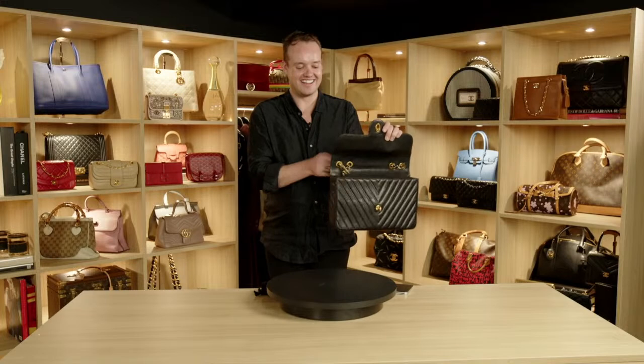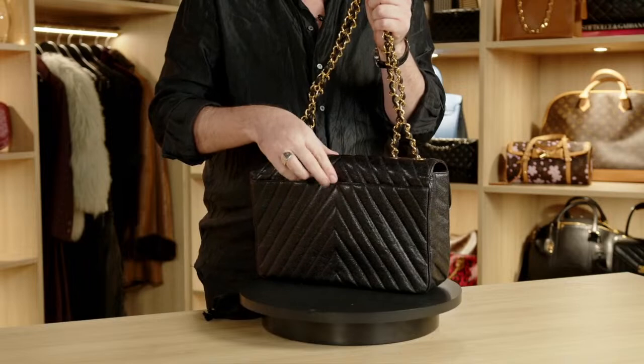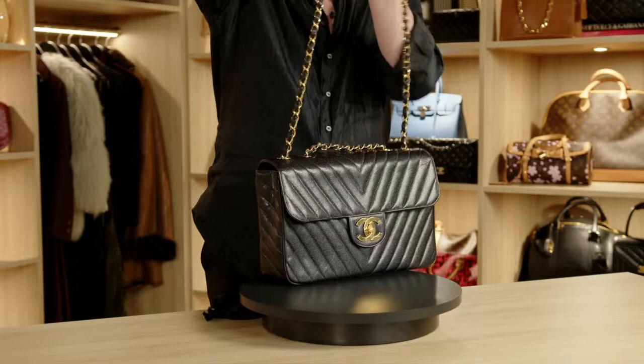Gorgeous item. Slip pocket in the back here, and I love it's a giant slip pocket. I put everything back there, like my phone, everything. Lines up perfectly. Beautiful CC turn lock here. And look, easily bring this down, just like that. Done and done. Throw it over your shoulder.